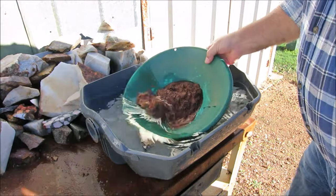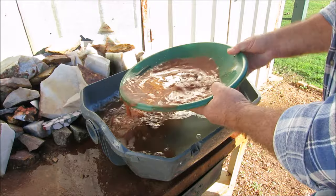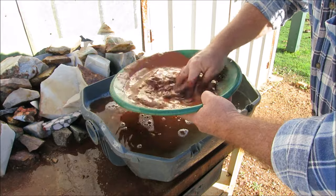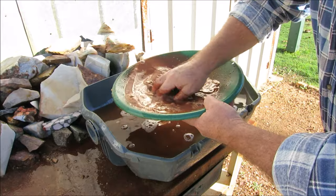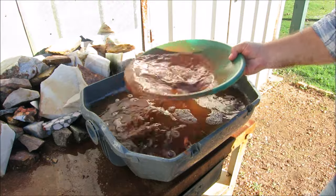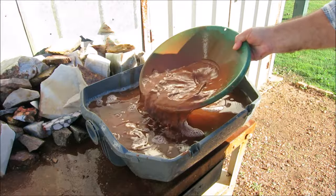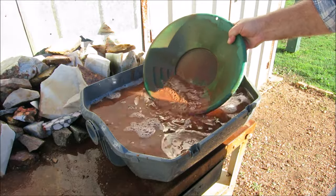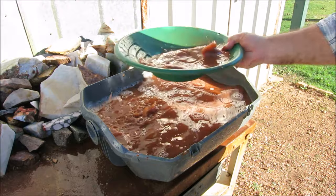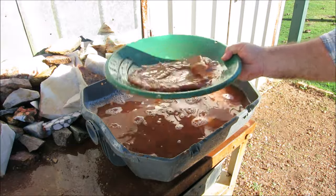Okay, pan number one of the Coolgardie material. Very, very rusty red, typical of the Australian outback soil. Really rusty, oxidised material. I don't know what the creek's name is where he got this material from. All I know is he brought it back from Coolgardie in Western Australia.